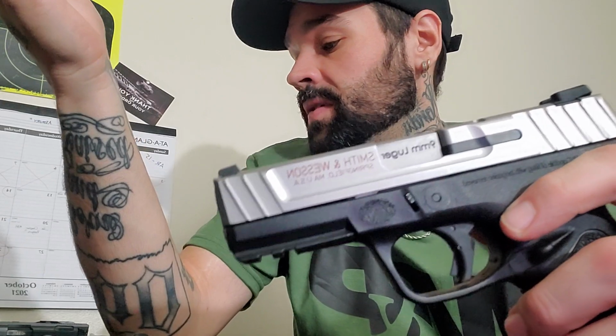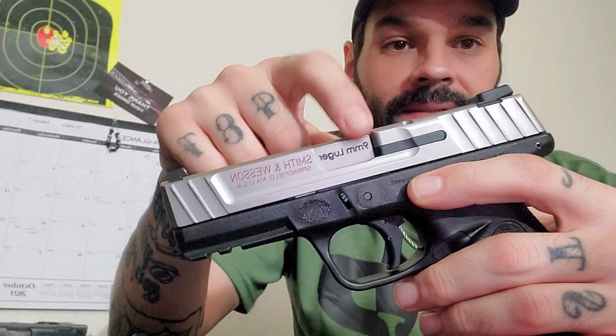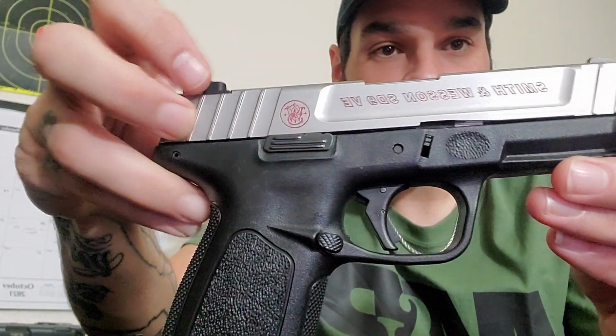This one I also did color fill on it. I do color fill on mostly all my guns. I like for them to be a little bit different instead of your normal gun that everybody's carrying and looks the same. I like to give it my own little touch. I got the red and black. Did the black on the barrel. The red on this side.